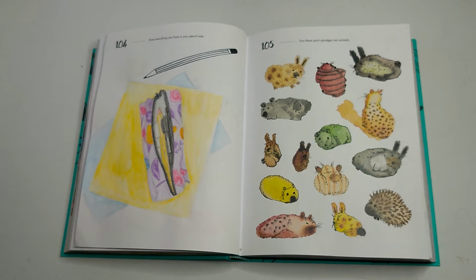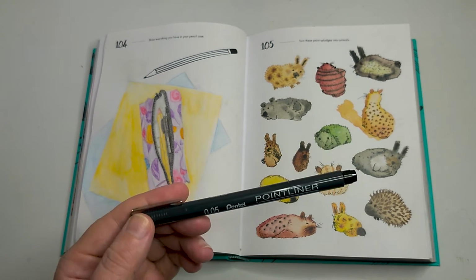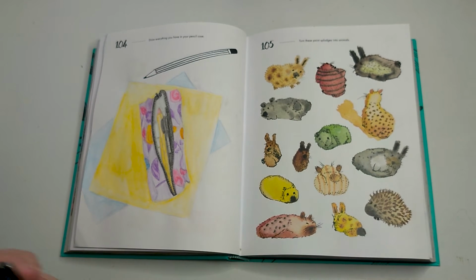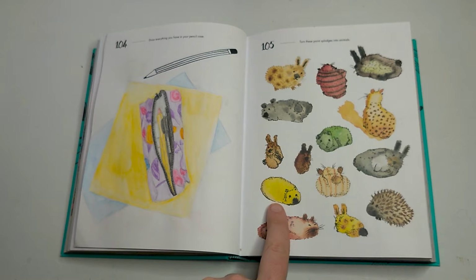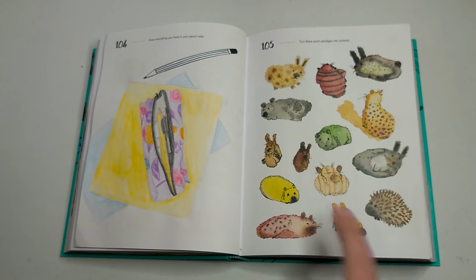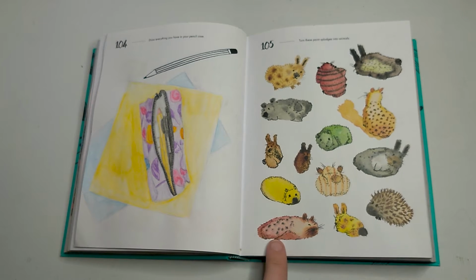105 was turn these paint splodges into animals. All I did with this is use what was already supplied in the background. I just added the point liner on top to make these animals. So there's quite a few little rabbits here. Some animals that you can't actually tell what they are. Well, that's a hedgehog, but I don't know what that is. But I think he's really cute. I like this one and this one the best, I think. And this one, who's asleep.